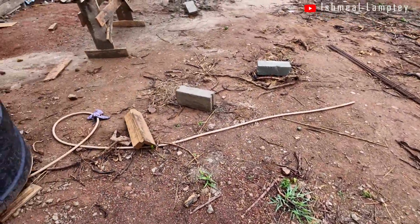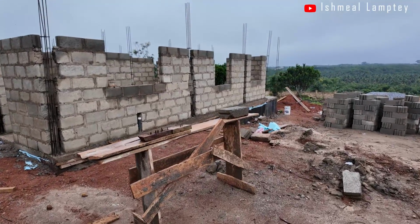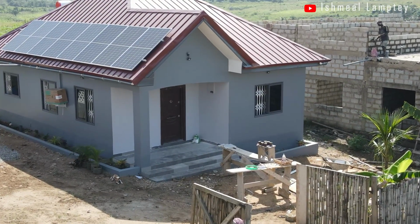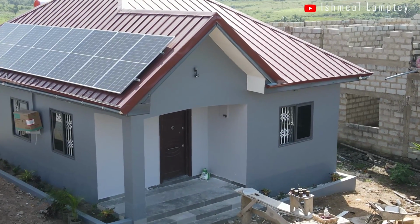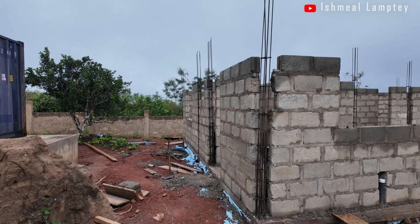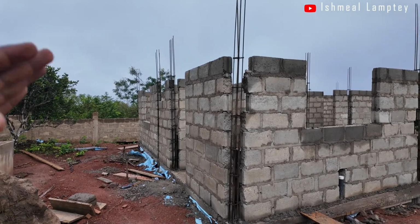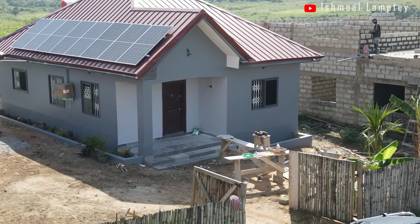So this 2-bedroom house is a similar plan to the one I used for mine. Before the owner decided on this plan, initially she was looking at a 3-bedroom house with the entire top deck, but looking at the cost, she realized it was too expensive, and then she decided to switch to something she could have done without taking a longer time, and also without draining so much money. So she settled on a plan similar to mine.